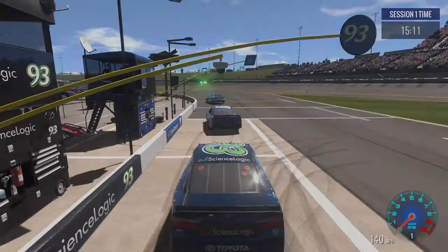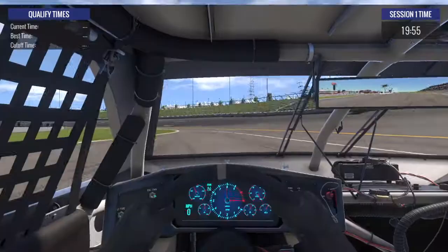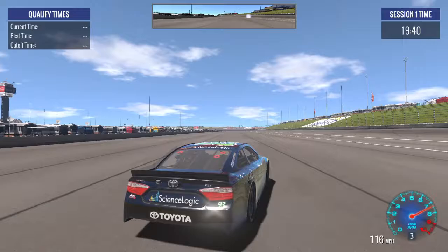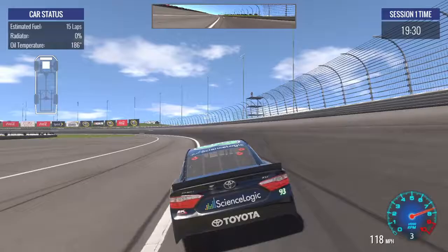Go. Put in a nice, good, solid lap. Oh, straighten it out. Don't wreck it. Don't wreck it. Oh my gosh, I'm just overcorrecting this thing. What a save by Ryan Ellis. Oh no. Get on the track.